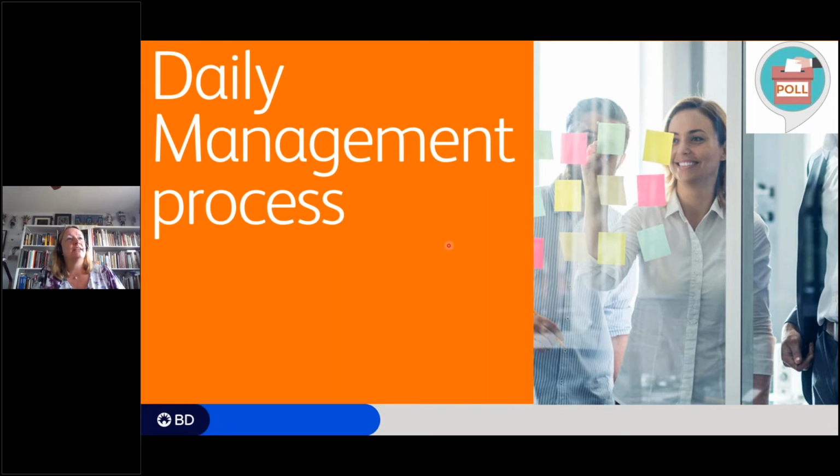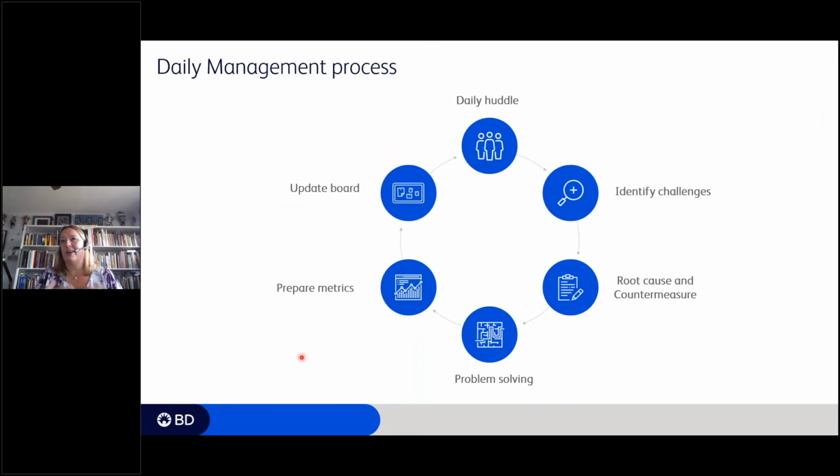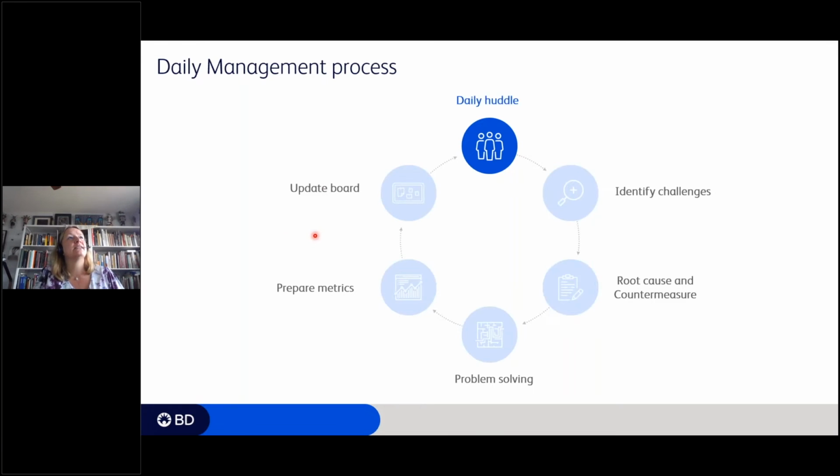So as with everything, there is a process behind running these daily huddles and the daily management boards. And we're going to go through each of these process steps. There's the daily huddle itself. Then there's identifying the challenges that occurred the day before, root cause and countermeasuring, problem solving, then preparing the metrics for the next day and updating the board. So let's take a look at the daily huddle itself.